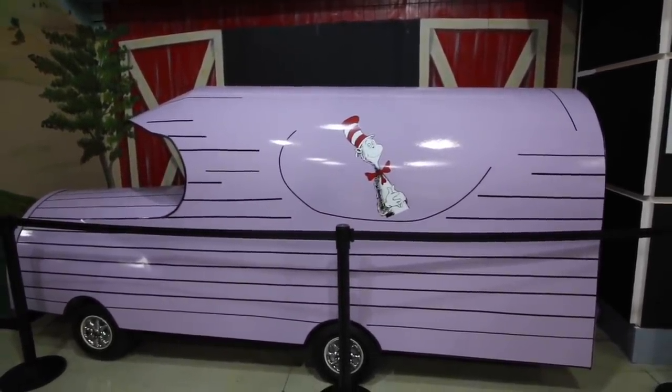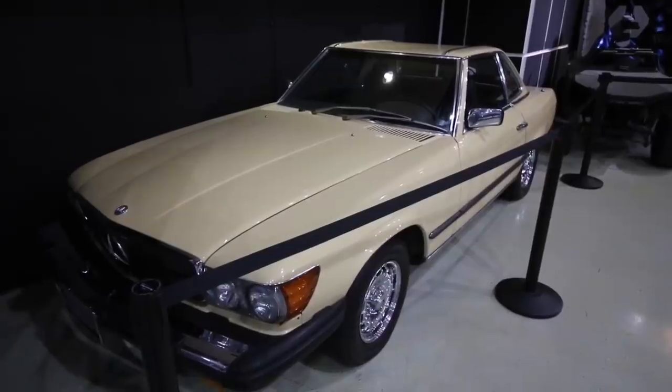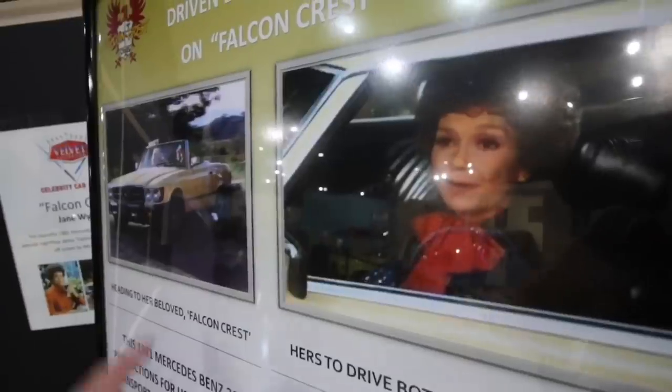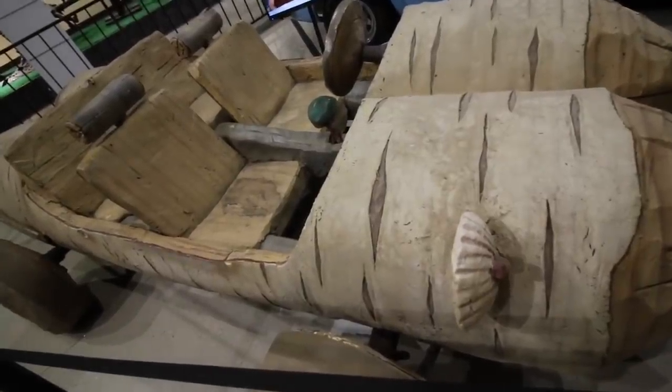Below the barn is a modified golf cart, a Cat in the Hat Dr. Seuss inspired ride. Jane Wyman drove this in the 1981 TV show Falcon Crest. She liked it so much, they let her keep it. She drove it to and from the set each and every day. There it is, pictured in one of the episodes, right there. Seen in Flintstones' Viva Rock Vegas.